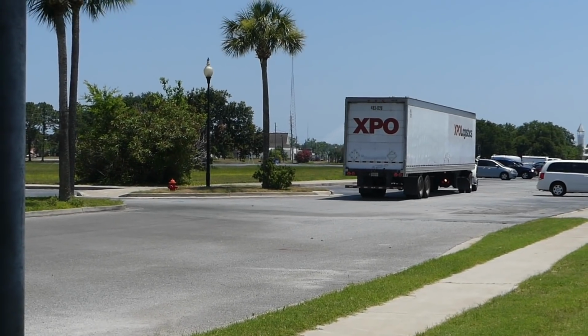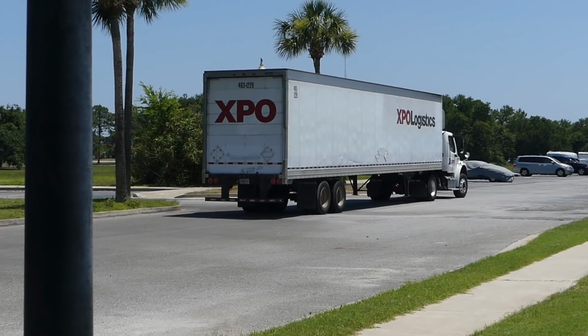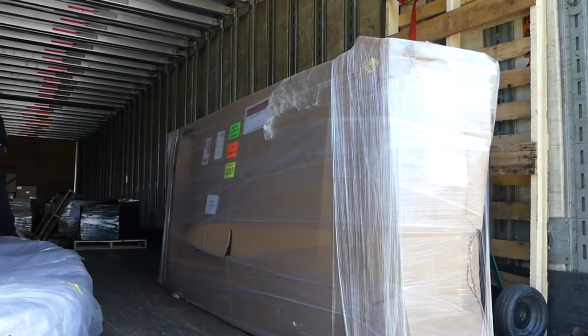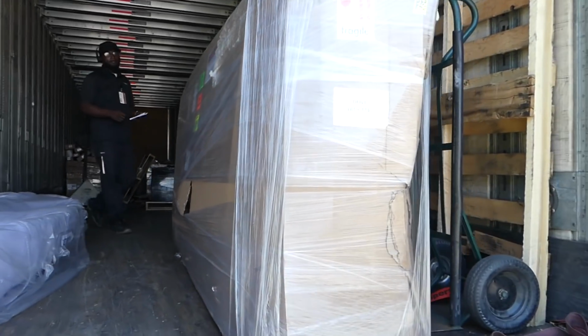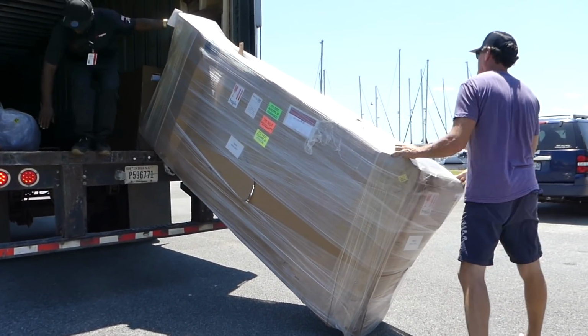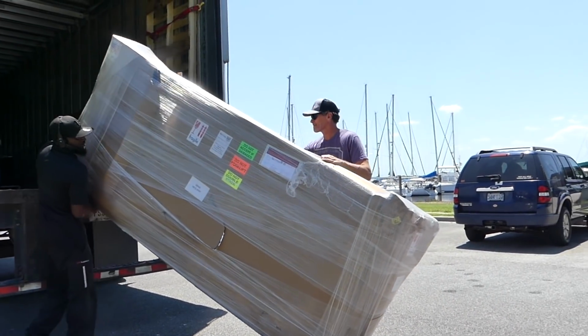Back up. Keep coming the good way. Stacking up. Are you so excited? Just gotta get it out, huh? I'm starting carrying. Hopefully that means it's not too crazy heavy.